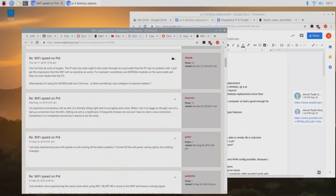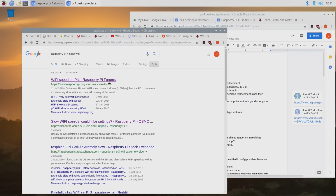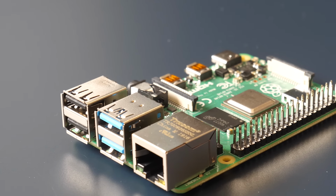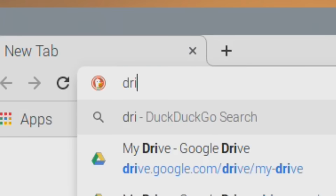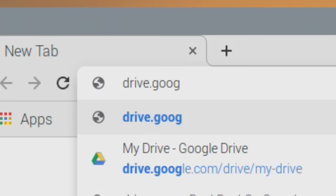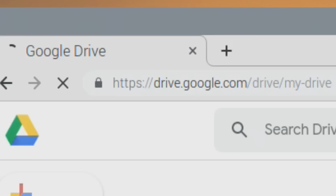I realized I had 10 plus tabs open on a Raspberry Pi and was interneting around without a care in the world. Pretty impressive given how sluggish browsing on a Pi used to be. A lot of my workday is spent on Google Drive typing up notes for videos. Now, I'm not sure if I can call this experience on the Pi pleasant.